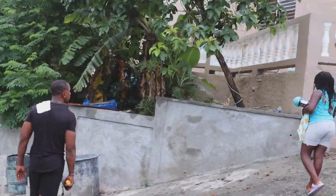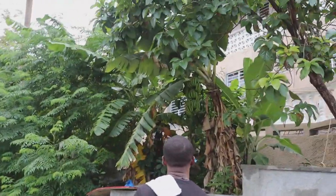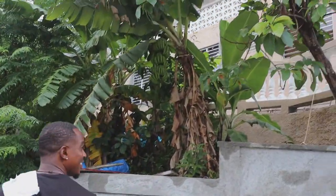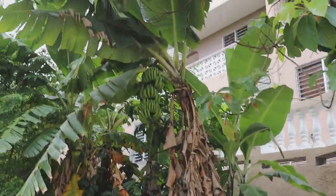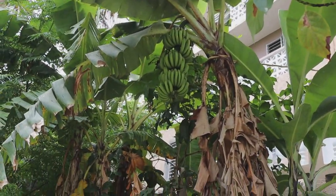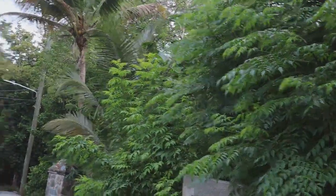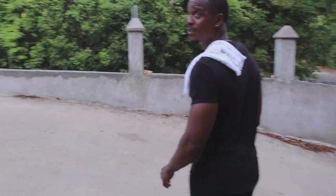Good morning, guys. We have banana on the tree. You see it? You guys see the banana? You could just pick food off the tree, stuff we go to grocery stores to buy. Oh, I need a banana for my waffles. Let me just get one.